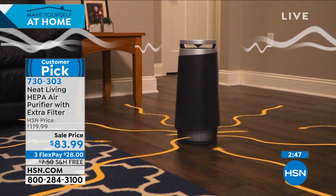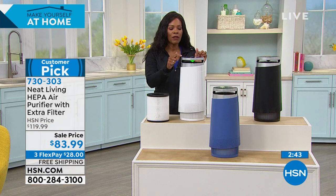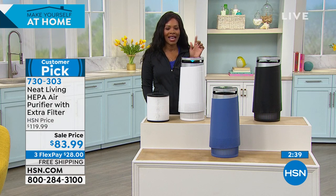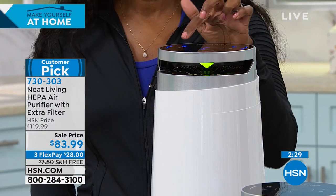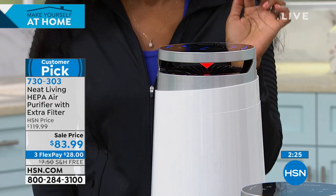There just isn't. So the fact that you've got something that you can operate with the press of a button, you've got 3 fan speeds, so you can have it on low, medium, and high. I love that it's intuitive, because I don't like something that has 1,000 different buttons. This is the high, this is the low, this is the medium. It's that simple. And if I wanna turn off the light, I can do that. Turn on the light. Ooh, look at that.